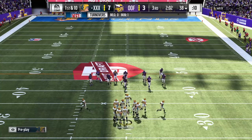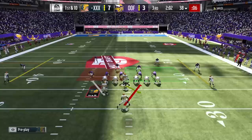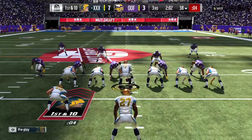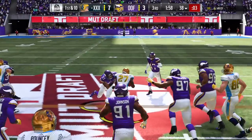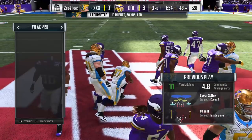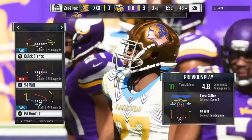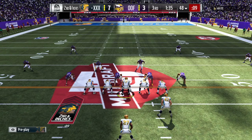So good starting field position for him here as they come up first and 10. Trying to get the run game going. This is Fournette. One tackle, but then quickly brought down. But a nice little gain. Give him 10 yards on the pickup, and that'll make it second and a foot or so.